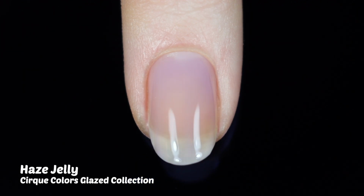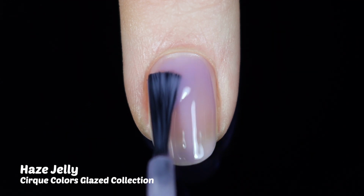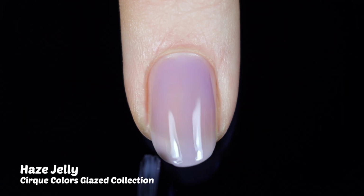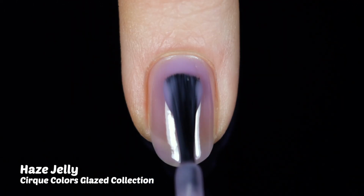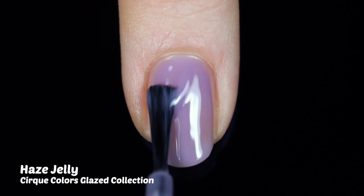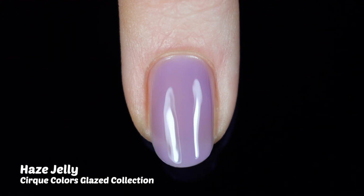Second, this one is, yes, a lavendery shade, but it's a bit grayed out. So it's almost like if you took the Lavender Sky from Cirque and then their Dove Jelly from the initial Glazed launch, and you mixed those together, it's like a grayed out lavender. It's very pretty, very cool. I loved this one as one coat too.